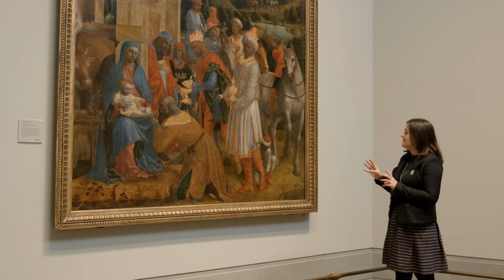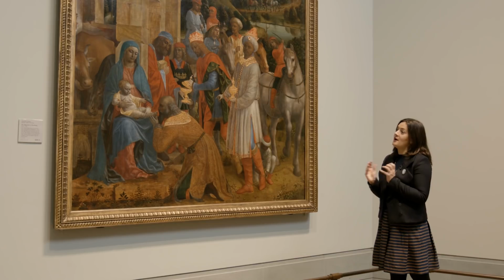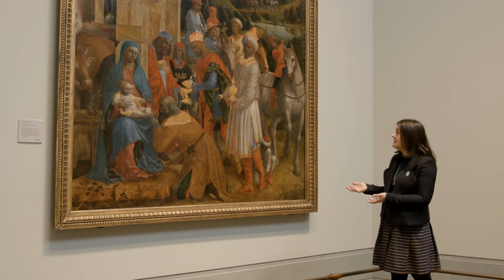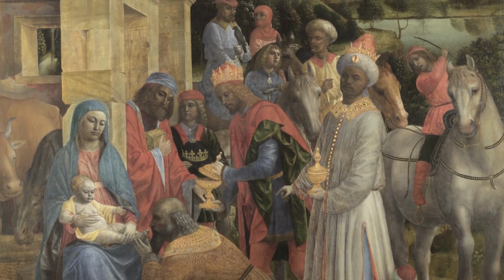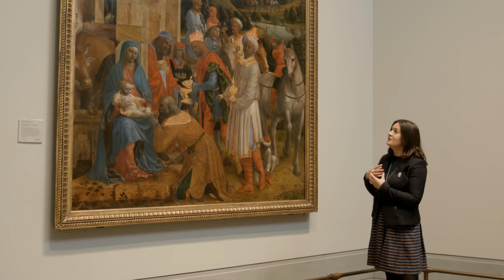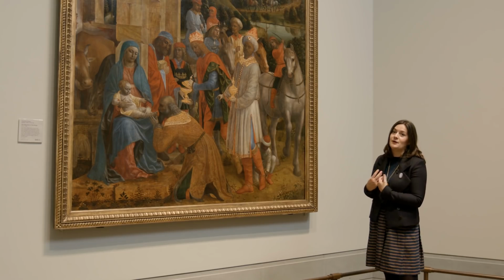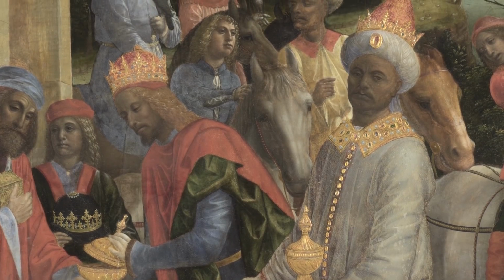So today, these gold elements really pop out to us, and they would have been very impressive when the painting was first made, but today they seem to stand out even more because of the way in which the rest of the painted surface has degraded over time, and that is thanks to this use of pastiglia, where it really creates this 3D effect and the gold can really shine out to us today.